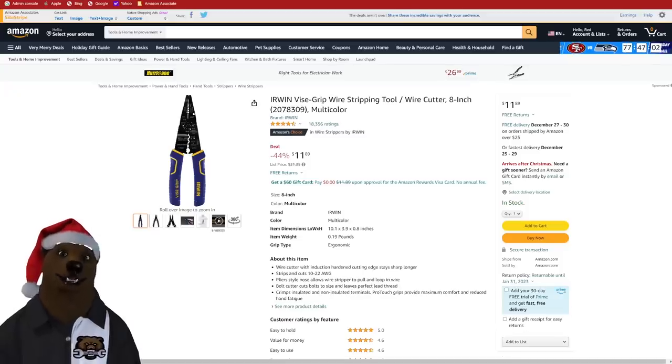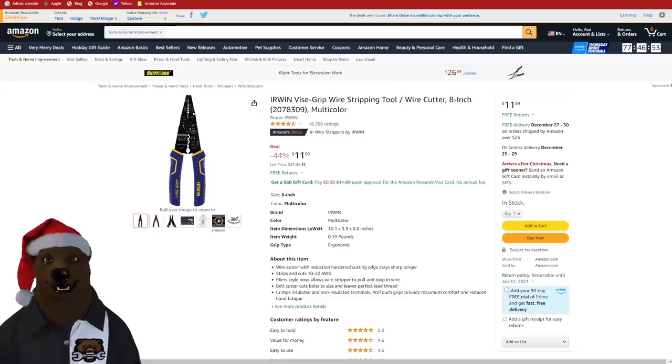Next up, we got the Irwin's. This is their wire stripper multi-tool, you know, cutters, strippers, the whole nine yards. The classic old school version of it. Can't go wrong with that for $11.89.